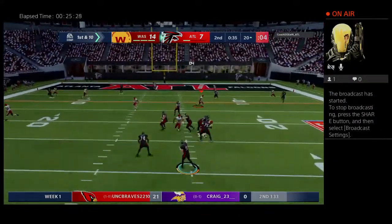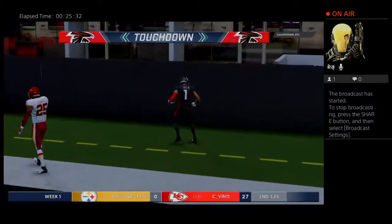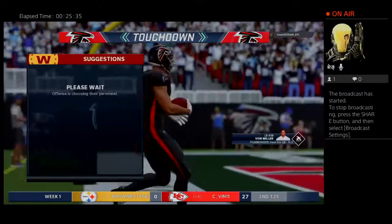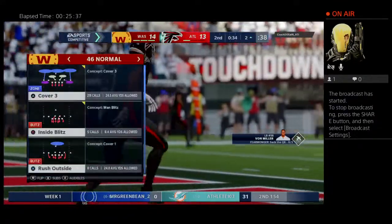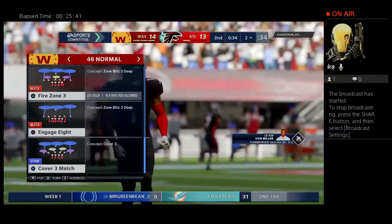From the red zone now, Stafford. And this is caught for a Falcon touchdown. Adam Thielen there to make the grab. And the Falcons are an extra point away from tying the football game.